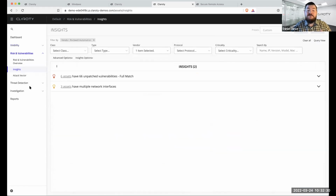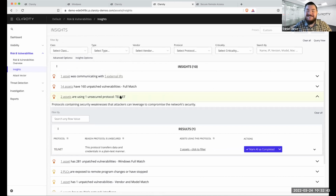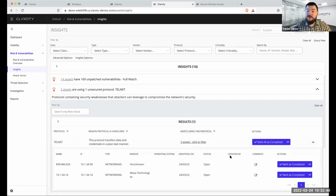In addition, we have our full insights that we can pull out of the system. And this is going to be able to show us things like unsupported operating systems, and where we might have telnet. That's one that Chris was mentioning earlier. And we can actually locate where those devices are so that we can do the remediation quickly, smartly, more effectively than we've ever done before.